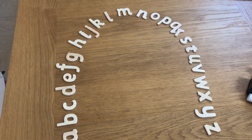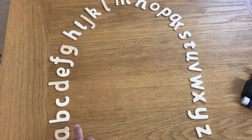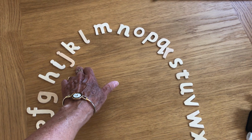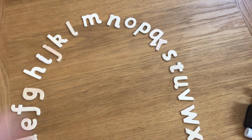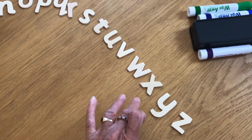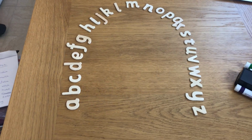Are we good to go? So here's our funky rap. Join in if you know it. A, B, C. A, B, C, D, E, F, G, H, I, J, K, L, M, N, O, P, Q, R, S, T, U, V, W, X, Y, Z. Keep this in your head.